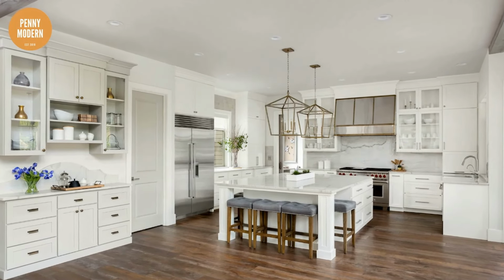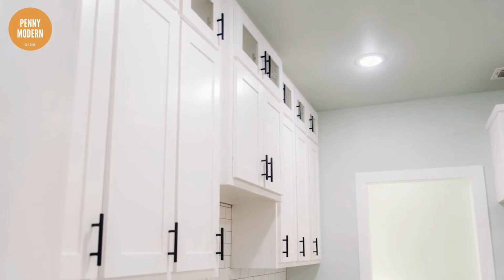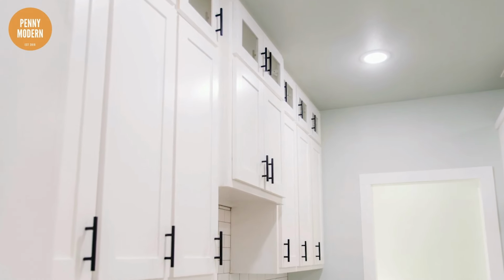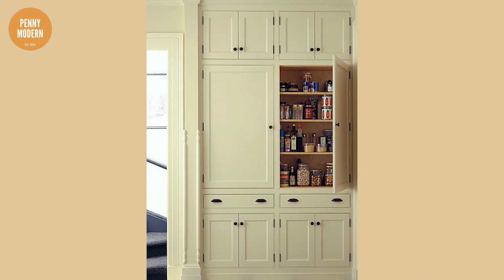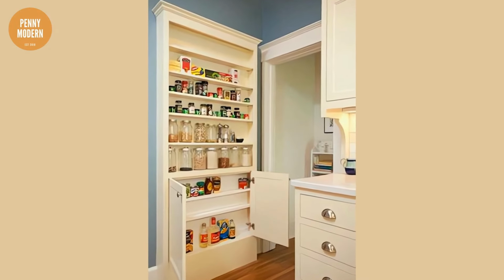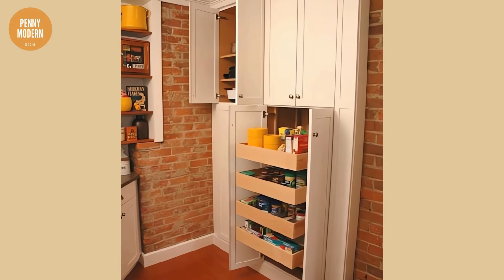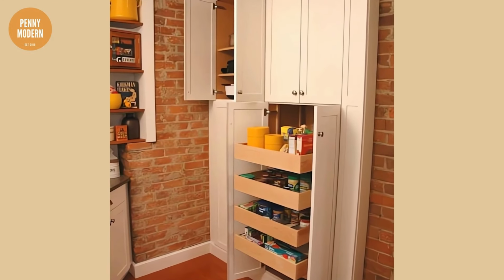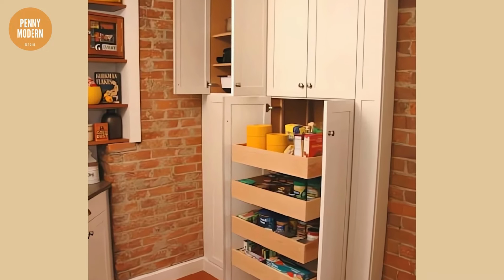First, consider incorporating shallow cabinets in areas where full-depth cabinets might not fit. These are perfect for narrow spaces or walls where you still want some storage space without sacrificing walkway space. Shallow cabinets are particularly useful in tight spots like a narrow pantry or alongside a kitchen island where space is at a premium. They provide easy access to items because everything is within arm's reach and does not get lost in the depths of a deep cabinet where you can't reach back there.